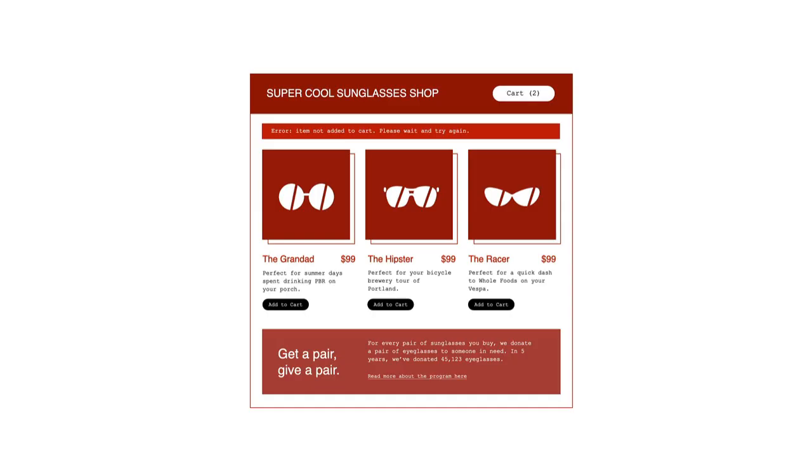Red is another color that should be used sparingly. As you can see in the example here, if you use this attention-grabbing color throughout your design, it will blend with important error messages, which are also typically in red.